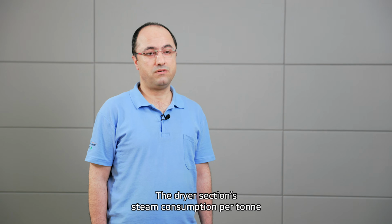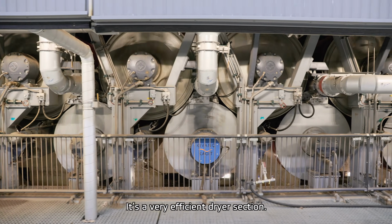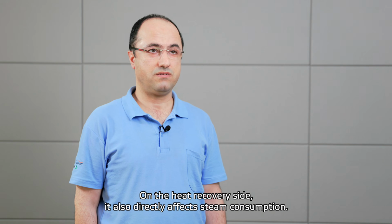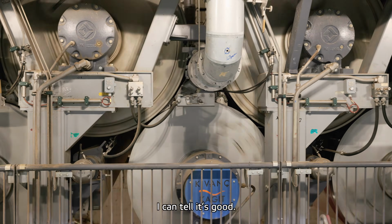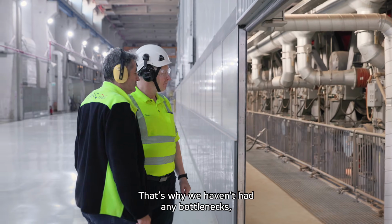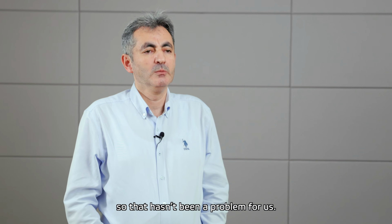For the dry section, when you look at steam consumption per ton, it's really very good, and under the guaranteed figures. It's a very efficient dry section. The heat recovery side also has a direct effect. The steam consumption, I can tell, is good. Our tail threading is so fast. That's why we haven't seen any bottleneck, and we haven't had any problem about that.